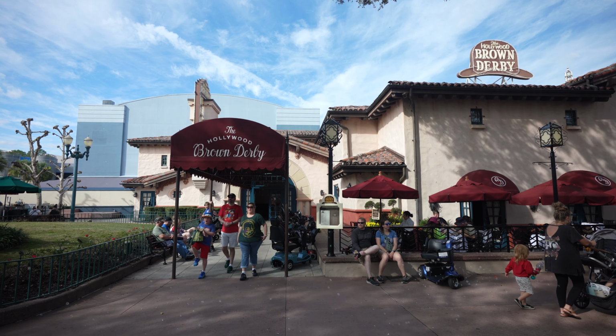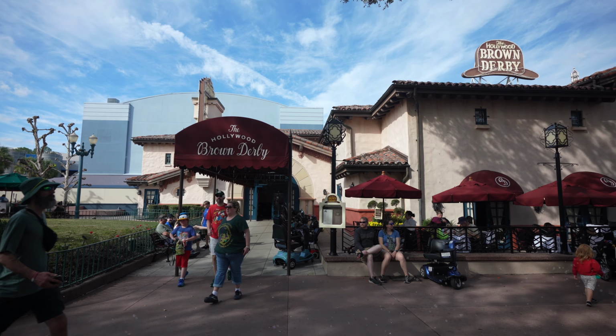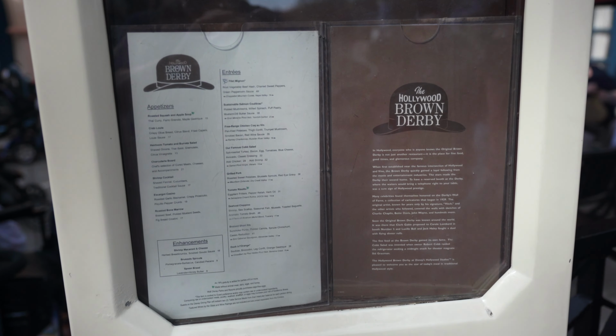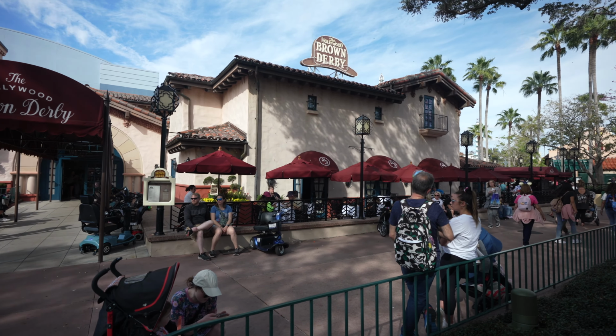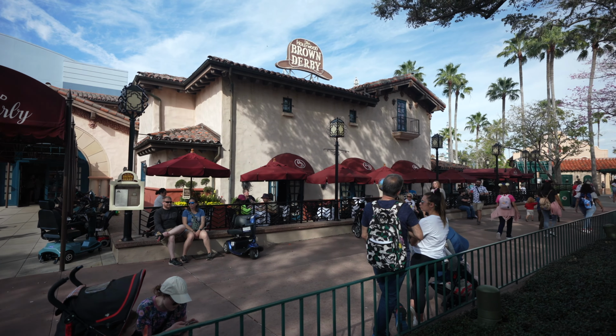So the Hollywood Brown Derby serves a couple of different purposes here in Hollywood Studios. This is the signature restaurant here in the park, so you need to get a dining reservation to get in here. Generally, you're never going to be able to get a walk-up. The exception to that is out here on the patio. This is the Brown Derby Lounge, and sometimes you can come over here and get a seat if you don't have a reservation.